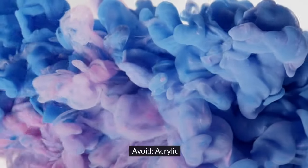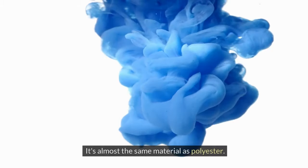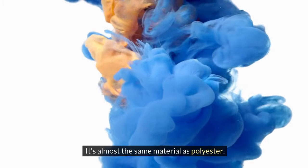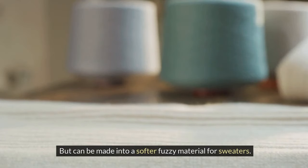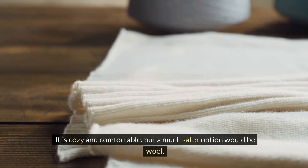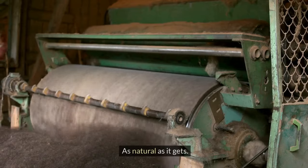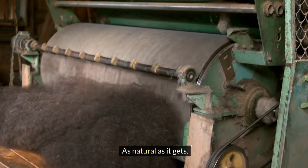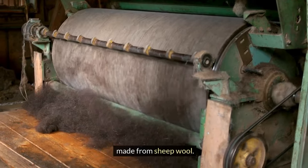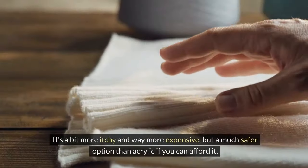It's almost the same material as polyester, but it can be made into a softer, fuzzy material for sweaters, which you guys have probably seen. I really do like this material a lot. It's cozy and comfortable, but a much safer option would be natural wool. That's as natural as it gets, made straight from a sheep's fur. It's a bit more itchy and definitely a lot more expensive than the acrylic sweaters, but it is a much safer option if you can afford it.